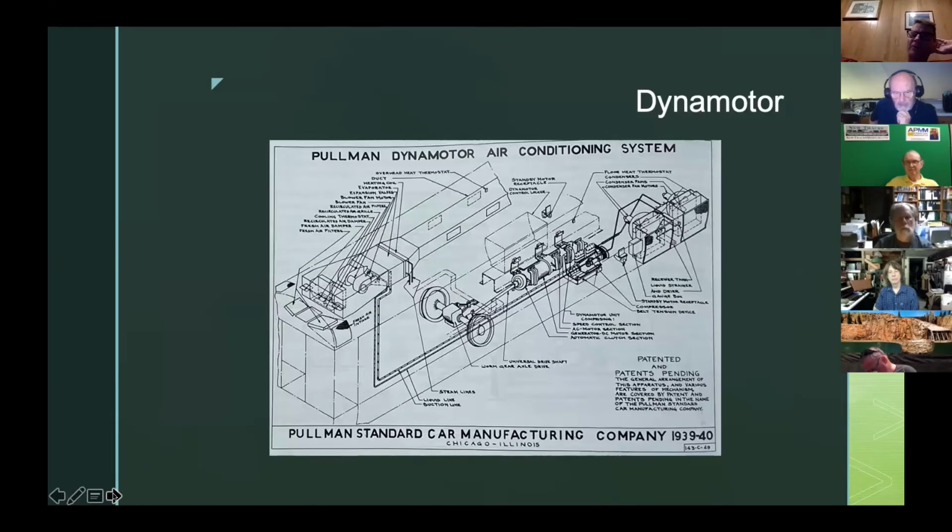I found this slide of a dynamotor. If you'll notice, it says 1939, 1940. So this would be the beginning of the lightweight era. I like this because you can see here's that curved box, and you'll also see that they've got the same curved fan intakes. So those two things are designed to fit up with the skirting of the car.